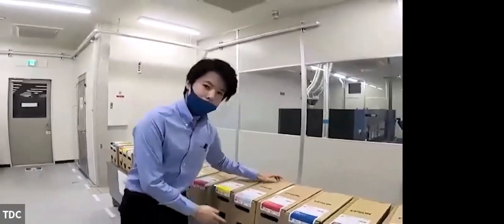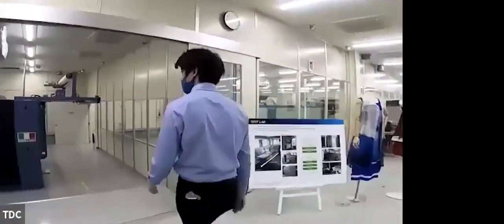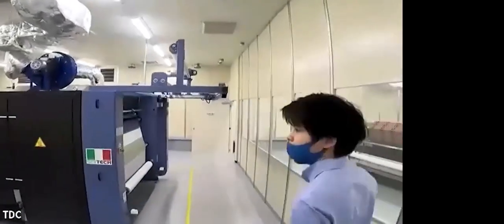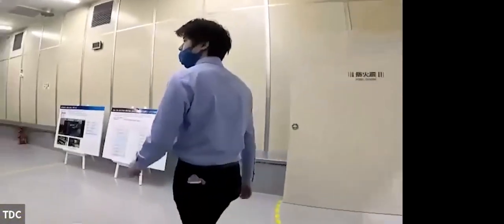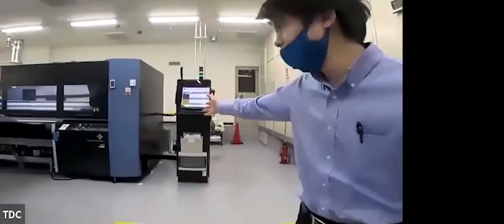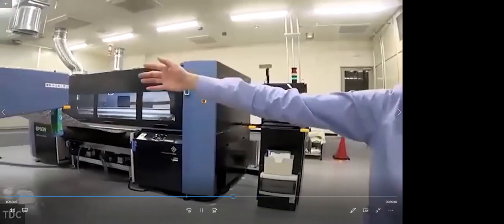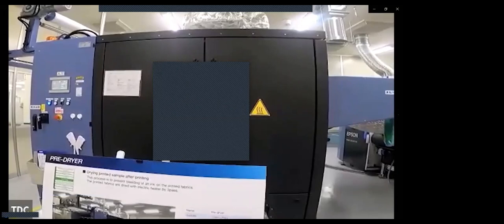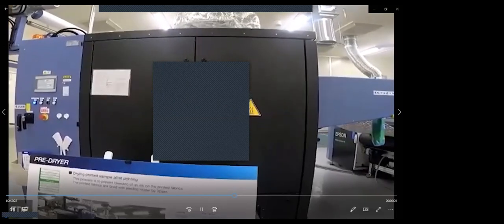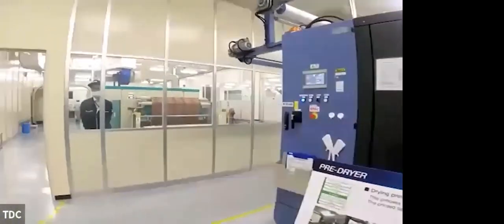Okay, then we go to the next area. As we shared, this is our third printer, Evotran 32, and here is the dryer right after the printing. It's a Unitech dryer made in Italy. Mainly, we are having the demonstration in this area. Okay, then let's go to the next area.